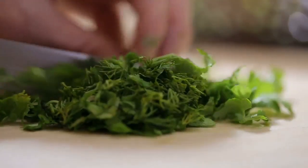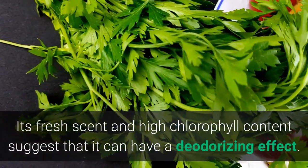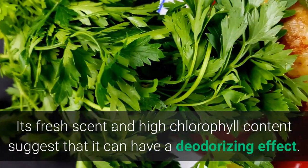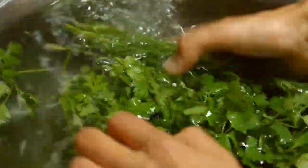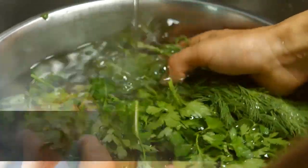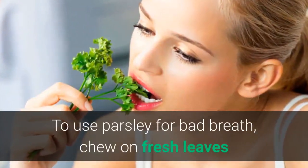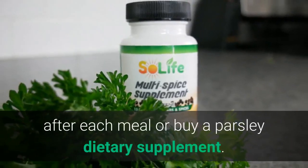Number 2. Parsley. Parsley is a popular folk remedy for bad breath. Its fresh scent and high chlorophyll content suggest that it can have a deodorizing effect. Although not done on humans, studies have shown that parsley can effectively combat foul sulfur compounds. To use parsley for bad breath, chew on fresh leaves after each meal or buy a parsley dietary supplement.